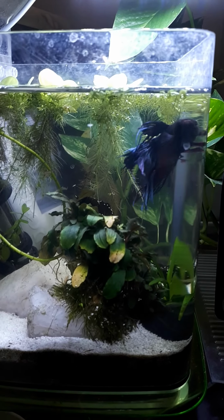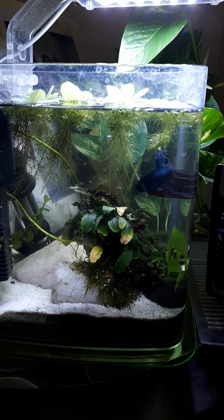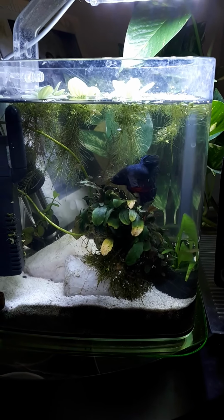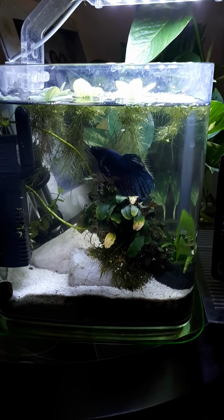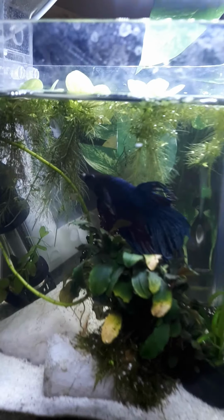Now, some people get away with having them in tanks that are really huge with other fish. Like we're talking probably 70 gallons or 50 gallons might work if you want to keep them with other fish, because they tend to be really territorial, which is why you also cannot keep them with other betas. Okay, so yeah, hope you can see him well.